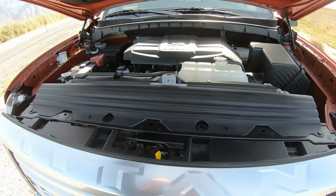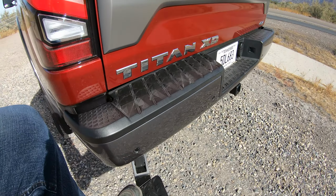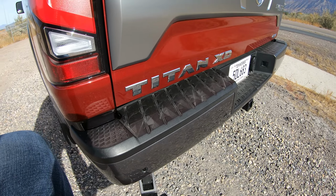Still prefer the bumper step on the Chevy trucks, but this is actually a little easier as it drops down below the bumper. There's no real handle up here. Not a problem. You can grab anywhere, but the Chevys have that little pocket in the corner of the stake pocket handle. Makes it real easy.